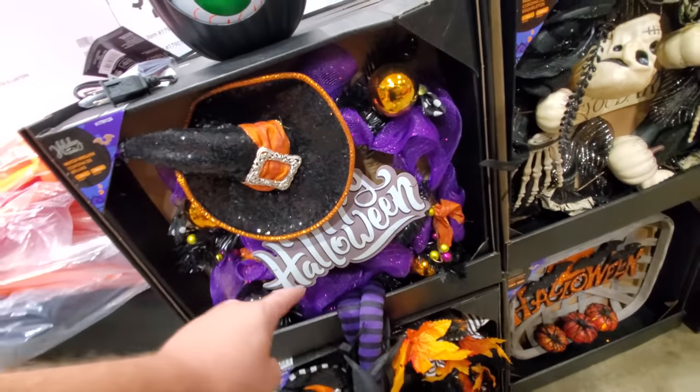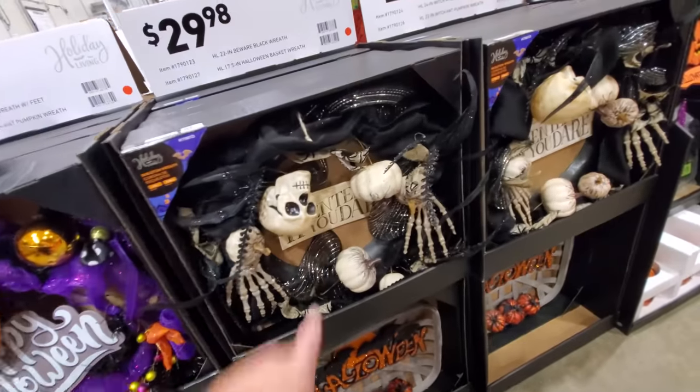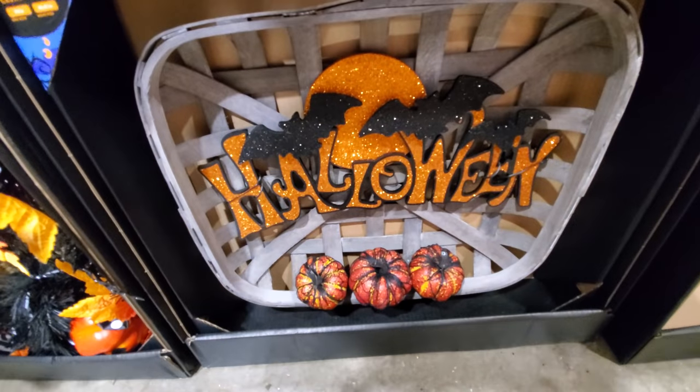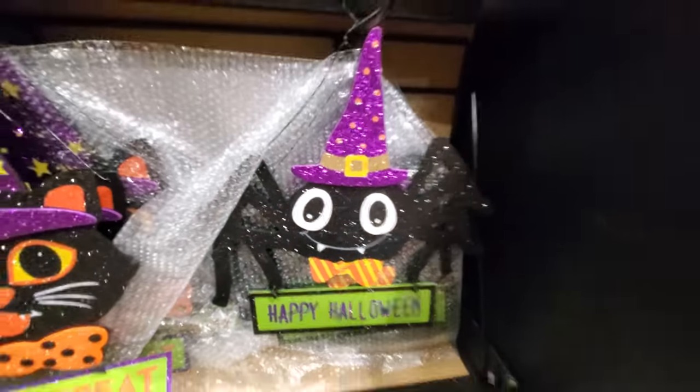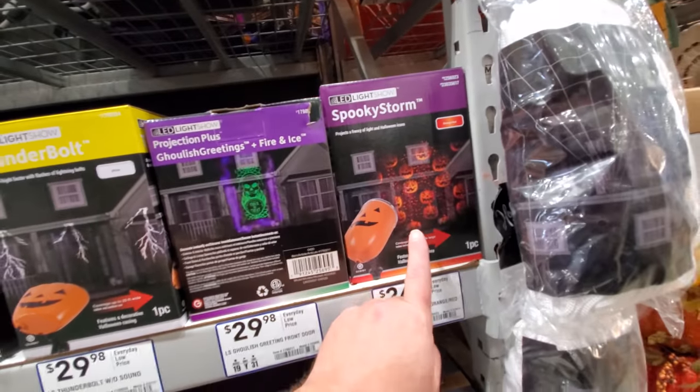I read the map wrong with my one eye. Here's a witch wreath. That's pretty cool. Look at the legs. Skeleton wreath. Pumpkin basket. Got a couple of sparklies here. A cat and a spooky spider. Happy Halloween pumpkins. Happy Halloween boo ghost. Here we have these projection lights.